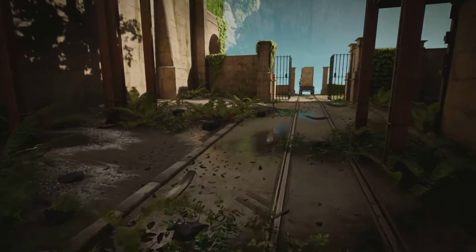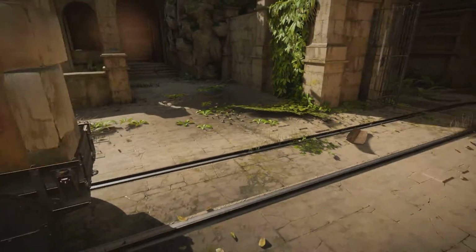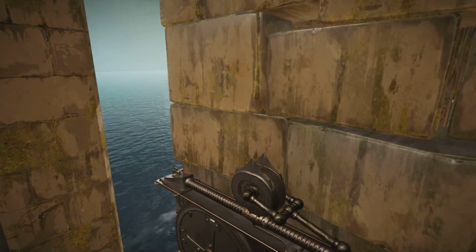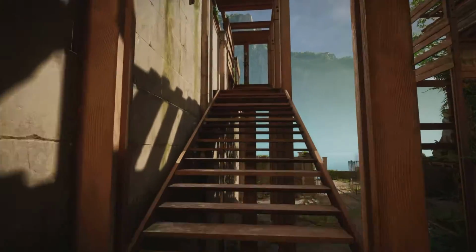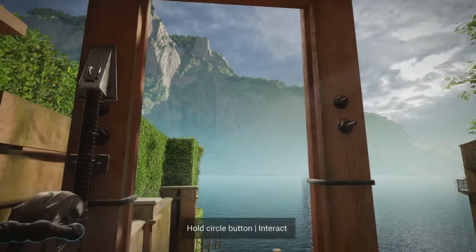Right. So the steps are that side. So let's do this, and we might have to be quick. It's the problem when you're out of breath, you actually move slower. Oh, it didn't move. Did I not do it all the way? No, I didn't. So I think the trick is to not let yourself get out of breath, because, yeah, you move a lot slower, which makes sense. Well, the outside of this place, it does look stunning. Really, really good graphics.